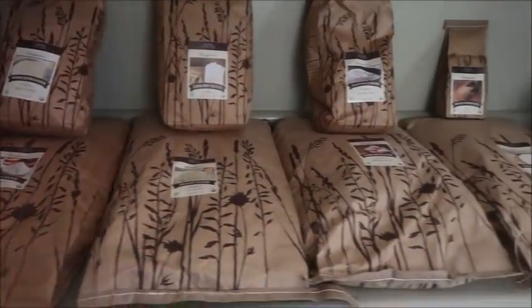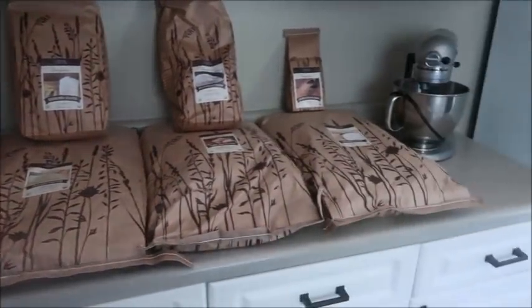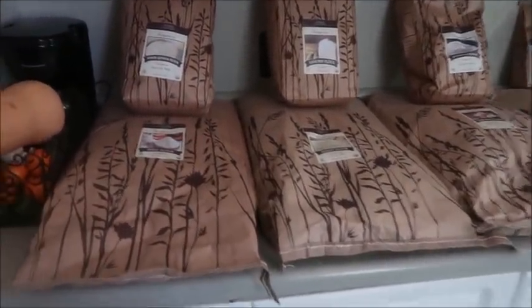All right, so here are all the items that I purchased. Eight items lined up on my counter. And let me tell you, I have a really long, 8-foot kitchen counter. So this is a lot of stuff, even though it doesn't look like very much.